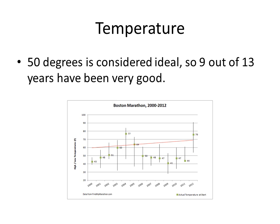Okay, so we talked training strategies. We talked the course. The other big thing that comes up is the weather. 50 degrees is considered ideal. That's when world records are broken. You can see this chart from 2000 to 2012. 9 out of those 13 years were very good.